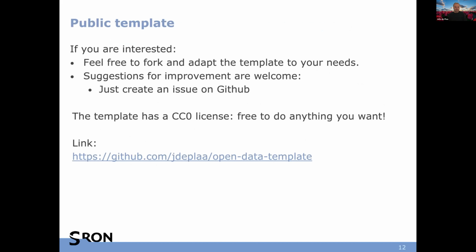So this template is actually public. It's really simple, but I put it on the GitHub page. It's a CC0 license, so it's totally public domain, so you can do anything you want with it. If you have suggestions of improvements, please put an issue on GitHub and tell me what you think of it. I'm very open to suggestions.